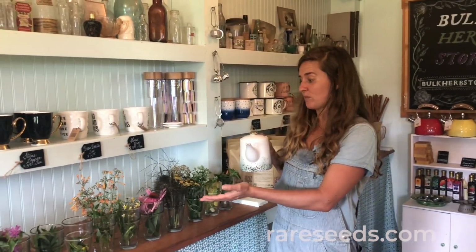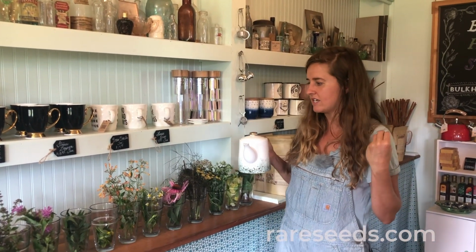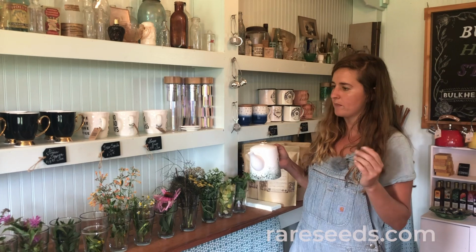So we've picked some of our favorite fresh herbs and flowers from the garden, and we're going to be comparing them. We want to find out what's the best, what is the number one tea plant that you can put in your garden. So I'm going to be comparing the flavors, and we'll talk a little bit about the plants themselves, but without much further ado, let's get steeping.